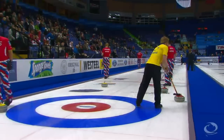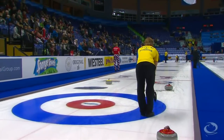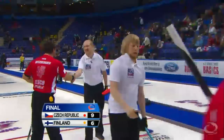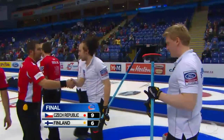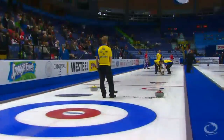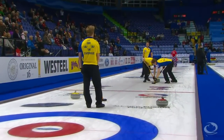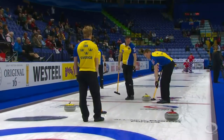When it means that much, you can't throw it that hard that it goes in. And we are now the last game on the ice as the Czech Republic is able to hold on for a win against Finland. So Czech Republic still alive at 4-4 with the 9-6 victory over Finland. Aku Koste tried to come back, was close. Couldn't quite come up with the shots when needed.